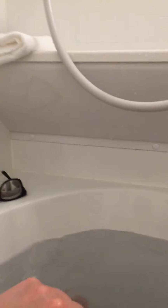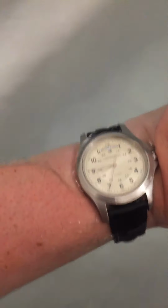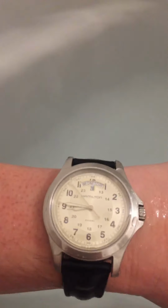There's my towel. And what we're going to do, since this is a video about going into the water, is put this watch right under the water. There, it's above water, and there it's underwater. There it goes, under the water. We can't get too close to the water. Here it comes back. There we go.